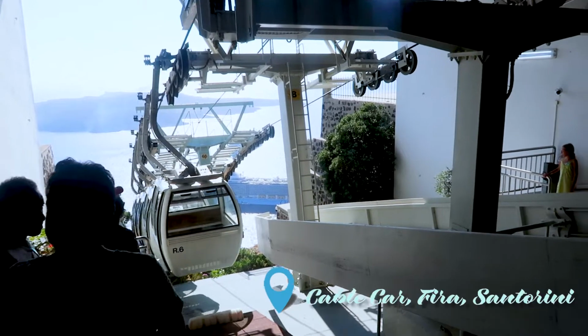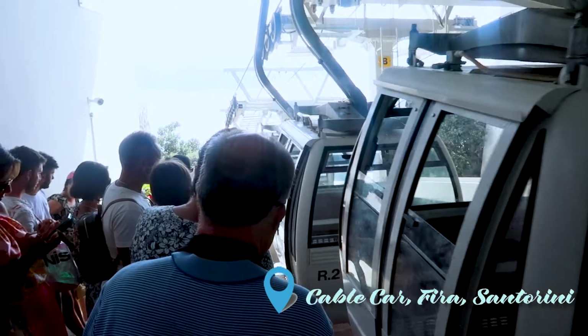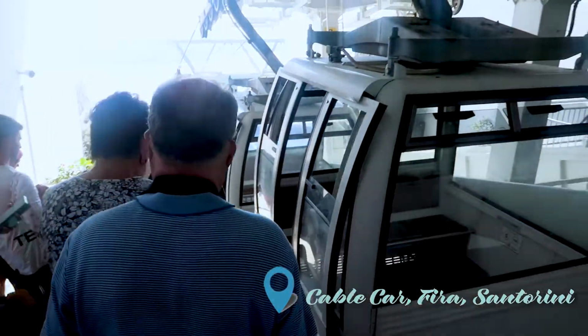Hi, sharing some fun facts on how to go down to Fira Port. The first one, which is the most convenient, the fastest and easiest way, is riding down a cable car that costs around 8 euros and it's a one-way trip.